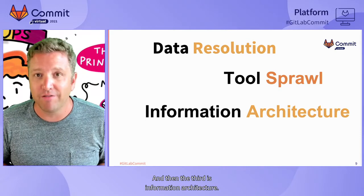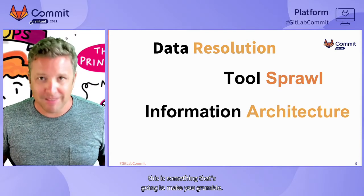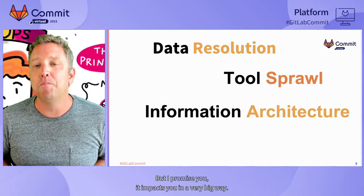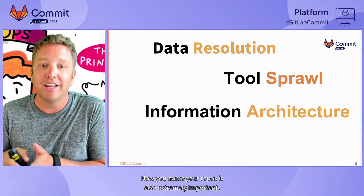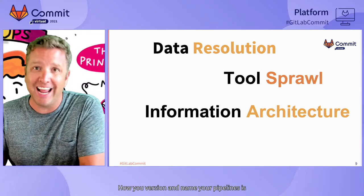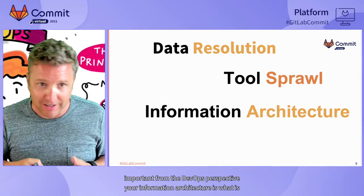And then the third is information architecture. If you're a developer watching this, this is something that's going to make you grumble, but I promise you it impacts you in a very big way. You need to organize your repos in a meaningful way by projects. How you name your repos is also extremely important. How you version and name your pipelines is important from the DevOps perspective.